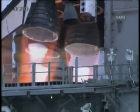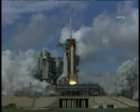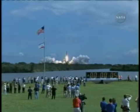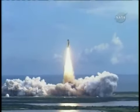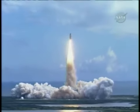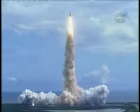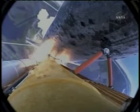T-minus 5, 4, 3, 2, 1. Booster ignition and liftoff of Discovery, hoisting Harmony to the heavens and opening new gateways for international science. Discovery has cleared the tower. Houston now controlling. Roll program. Roger, roll, Discovery. Discovery's roll maneuver is complete. Is now in a heads down position on track for its flight to the International Space Station.